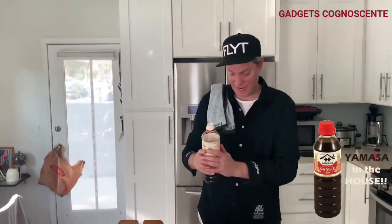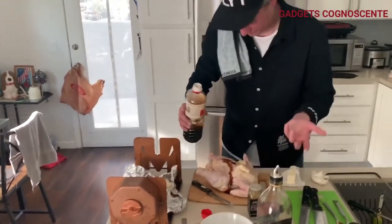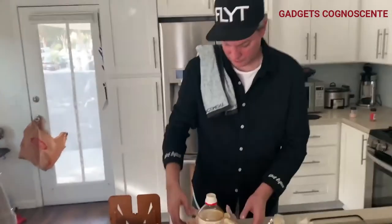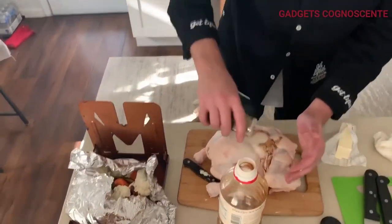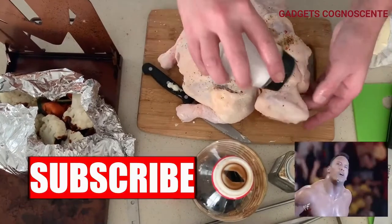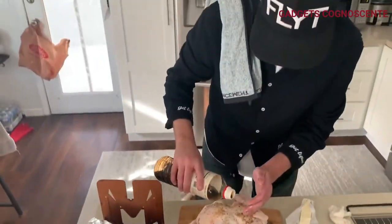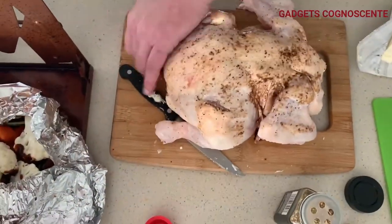We have here Yamasa soy sauce. You know, hey, give it a shot. Flip our baby over. Look at that. Then we're just gonna do the same thing on the back. I'm already smelling good vibes here. Can already tell. I'm gonna hit this baby again. A little bit of salt.